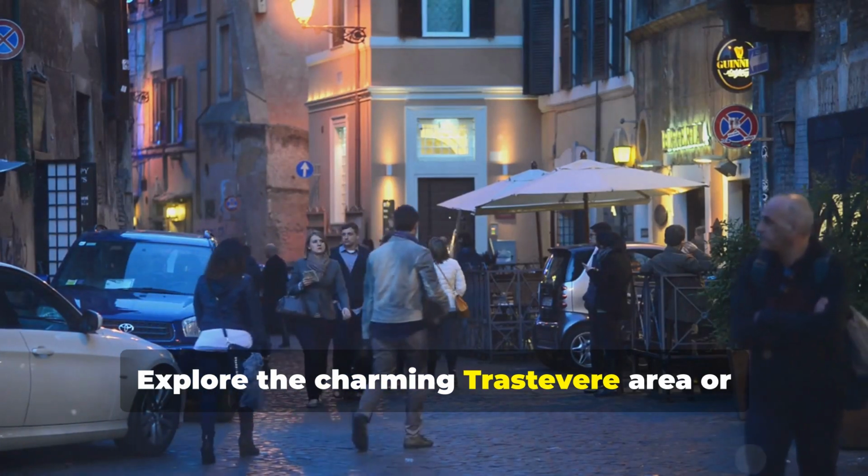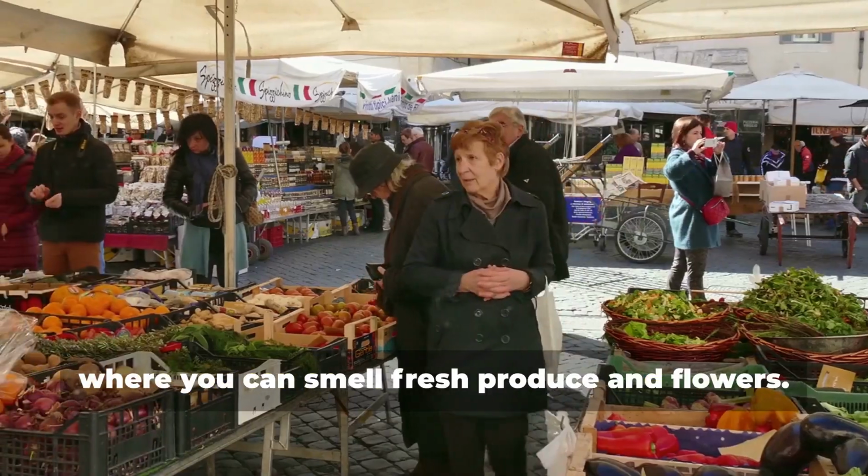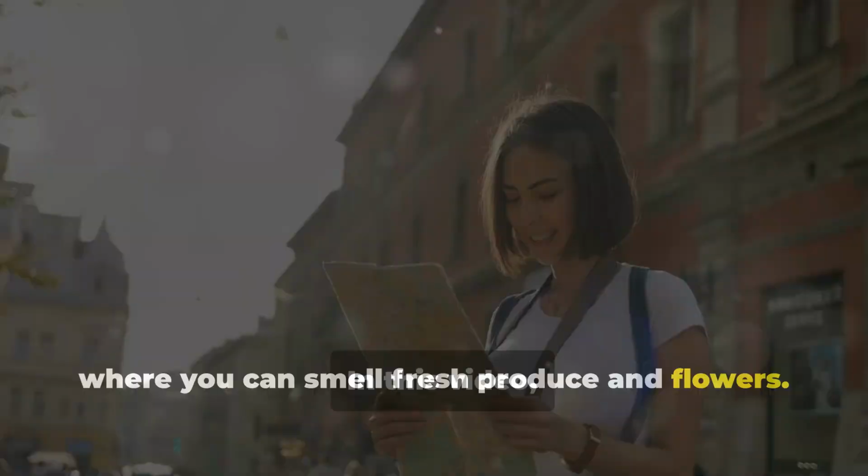Explore the charming Trastevere area, or visit the Campo dei Fiori market, where you can smell fresh produce and flowers.